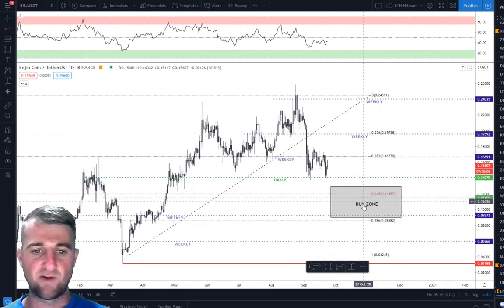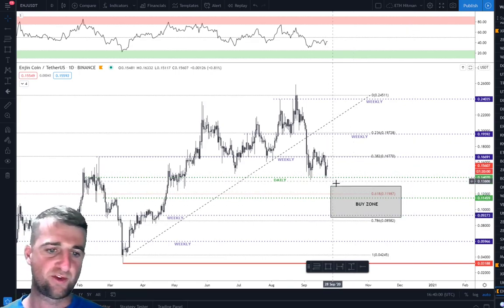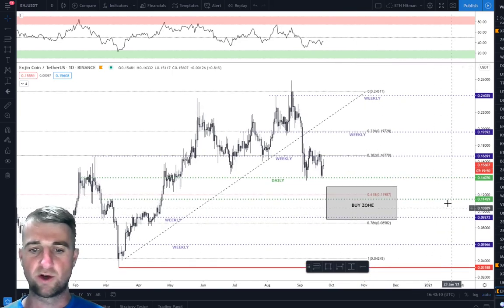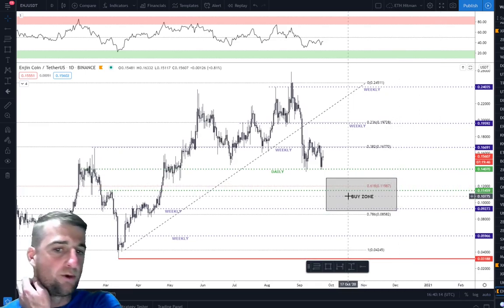With regards to this area, I think you should look at targeting anywhere from 9 cent all the way up to around 12 cent. If we do start to come down and we break this key level of daily support here, that is a key level. If we start to break down and come into this box, I'd just move it further down. So probably in the next week or two, depending on what happens in price action, I might revisit this video because we are quite close to that box.